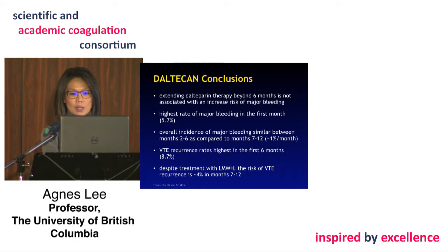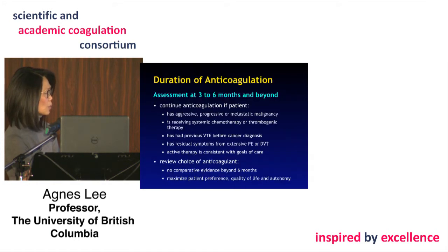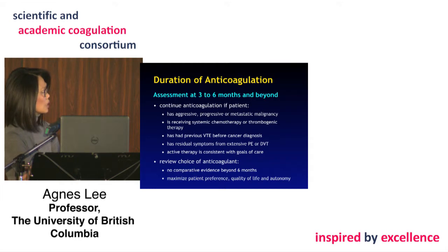These patients also continue to have a significant risk of bleeding as well, unfortunately, at about 0.7 per month. So approximately beyond the 6 month period, the risk of bleeding versus the risk of clotting on anticoagulant therapy is about the same. Does this help us in determining what we should do? Probably not, but it is more evidence that these patients do have a high risk of recurrence and bleeding after that 6 month period.